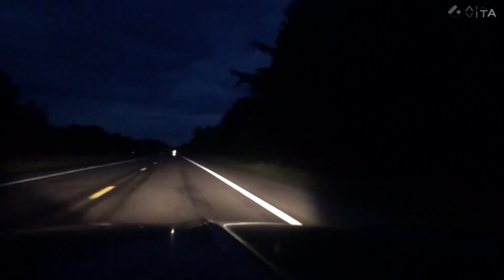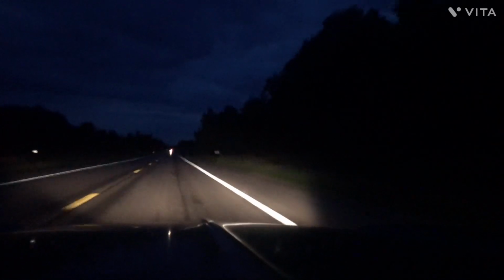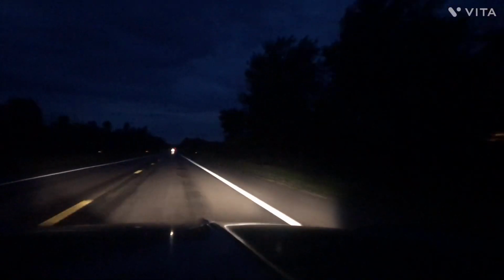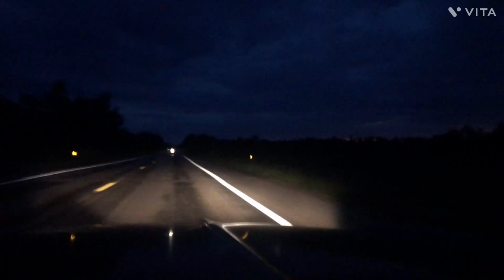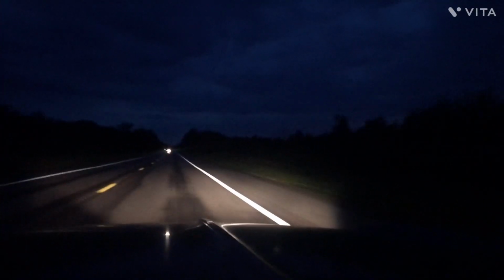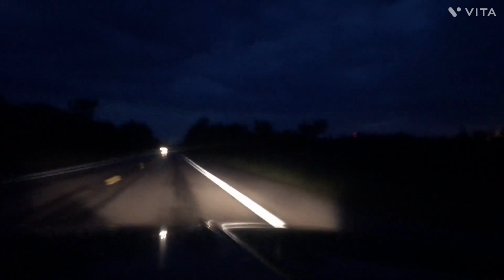And another thing, I might need to aim them a little bit better. I'm not sure if that will help or not if they're off, but once I get up to a place with a level surface, I can pull up to the garage and maybe take a look at them and see if they need to be focused or aimed a little bit better. But yeah, just wanted to give you a little review on this.